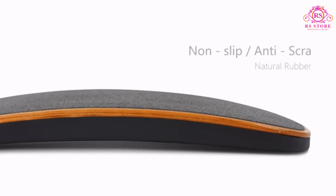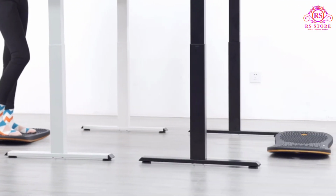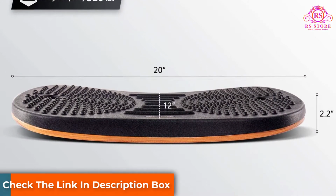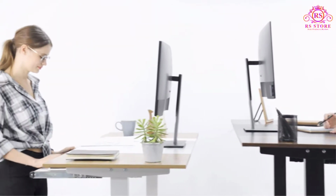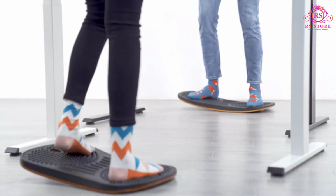Hop on this wobble board with any footwear or barefoot, the choice is all yours. It has a non-slip natural rubber base which makes it super easy to use on any surface. Its elastic top is made of high-density latex that helps you to maintain traction. It requires no assembly and is ready to use on the go. It has a convenient carry hole for easy portability.